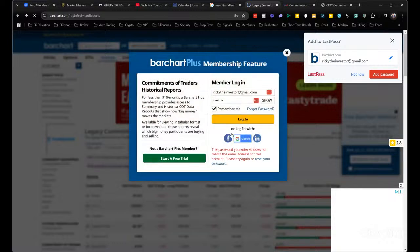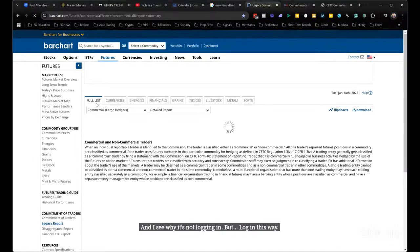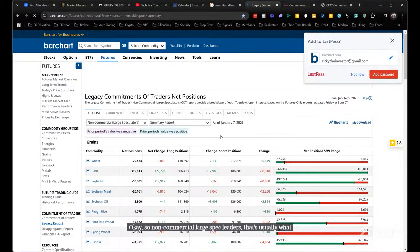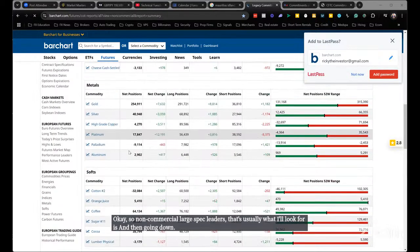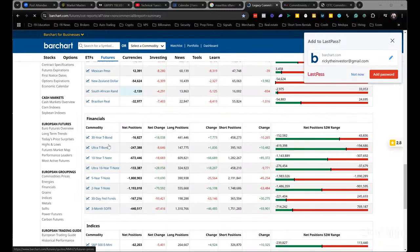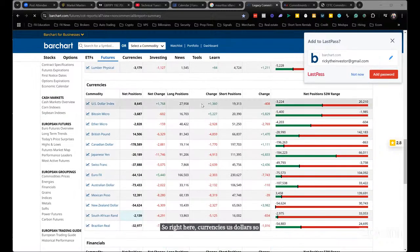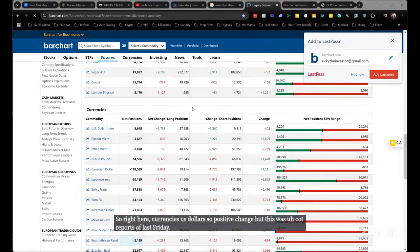And I see why it's not logging in, but log in this way. Okay. So non-commercial large speculators, that's usually what I'll look for, is non-commercial. And then scrolling down. Where is it? So right here, currencies, US dollar, positive change. But this was the COT report of last Friday. It's released on Friday, right?